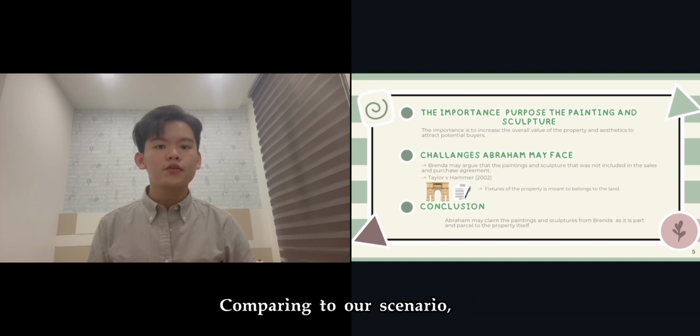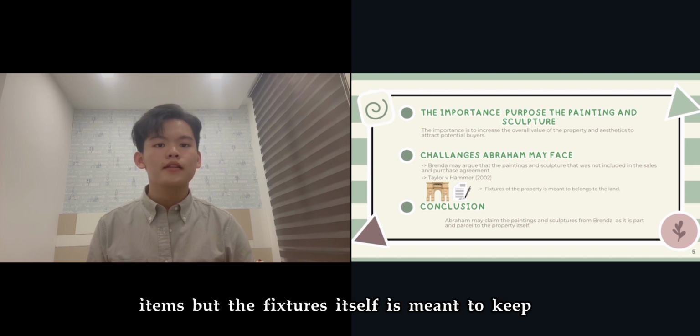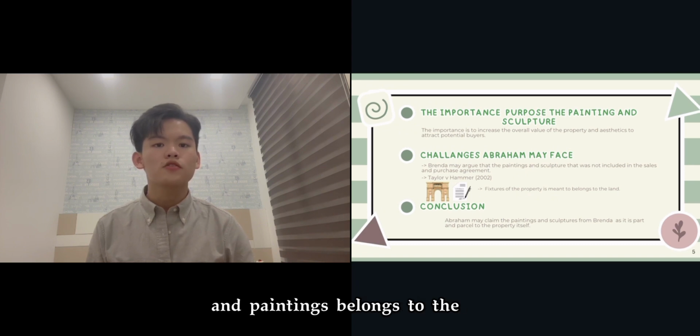Comparing to our scenario, even though there is no mention in the sale and purchase agreement of including the items, the fixture itself is meant to stay on the land and cannot be removed, which will make the sculpture and paintings belong to the house, and Abraham will have possession.